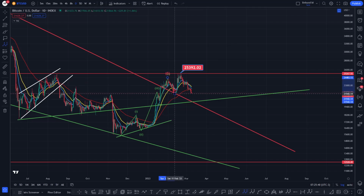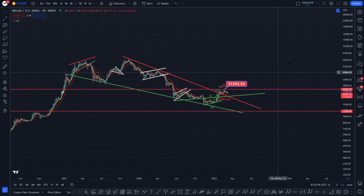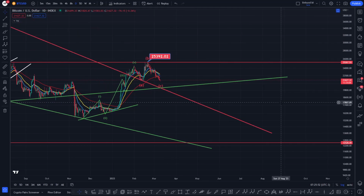So this is the A wave, this is a B wave, and this is the C wave that you're in right now. Some kind of flat correction, irregular correction, just like this big irregular correction here, the A, the B, and the C for Bitcoin. Okay, so this is a possibility. Now, what's the confluence to that?